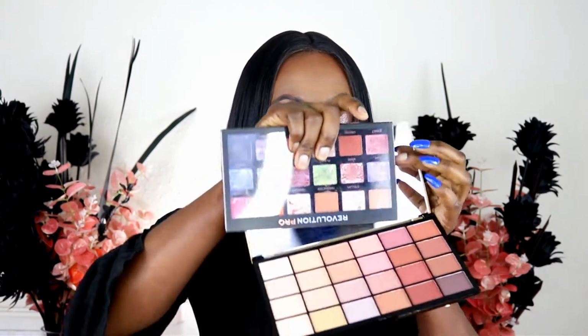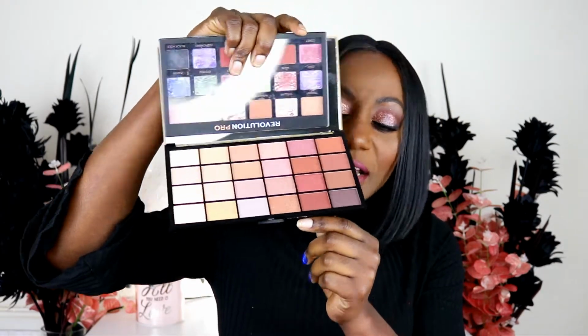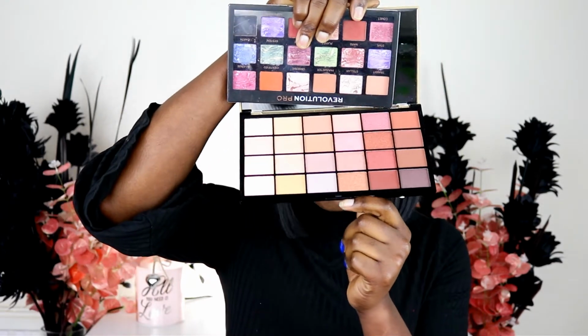Next lot, least favorite would be these ones, which come under the Makeup Revolution umbrella, and they're the standard palettes that they have. This one is the Life on the Dance Floor palette, and I've never used it. As you can see, never ever used it. And for me, this is just so bland. It's just so boring, absolutely boring.